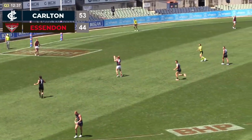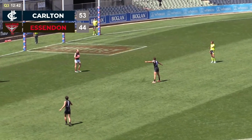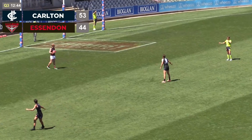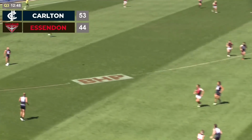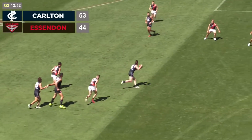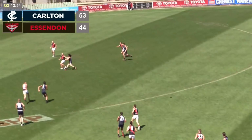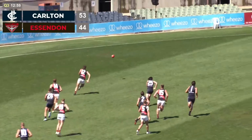The Blues with a slender lead. Two kicks in it at the moment as Aaron Francis mops up. He's got the job on Paddy Cripps, who spent the majority of this third term resting out of the goal square. Kicked a nice goal before, if you just missed it. Pitney finds himself with the footy. Sam Walsh, who's stepped more into the midfield with Cripps forward, delivers that inside.